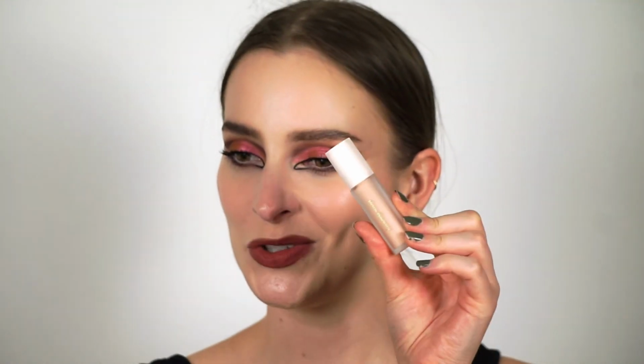I almost forgot to talk about this. I think I'm going to use this very often. I really want to put this to the test. This is the eye primer. It did not dry my eyes out. I used to use the Urban Decay Primer Potion, and that primer used to dry my lids out like crazy. But this is so lightweight, and it did allow makeup to really apply smoothly and pigmented. So I think I'm going to use this more often, and I'm going to test this out because so far, so good. That's pretty much it for today's video.